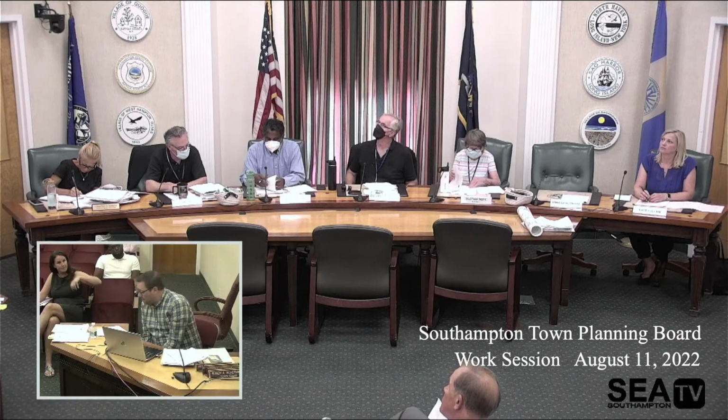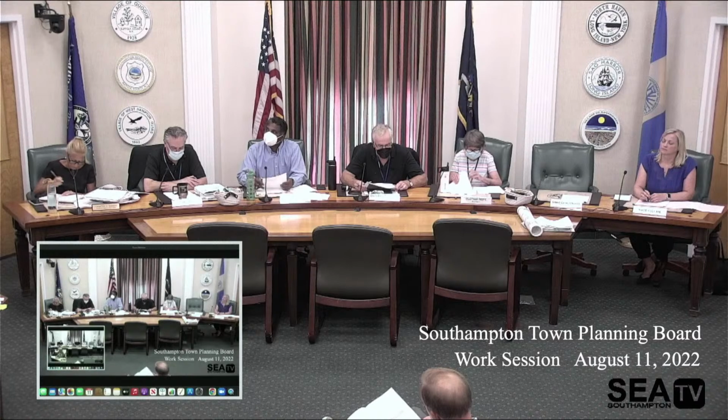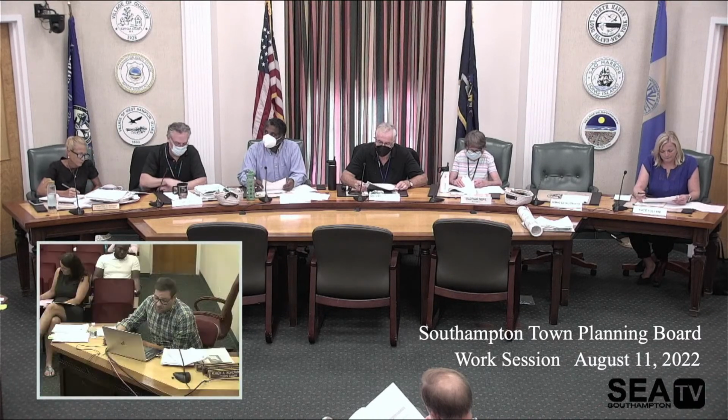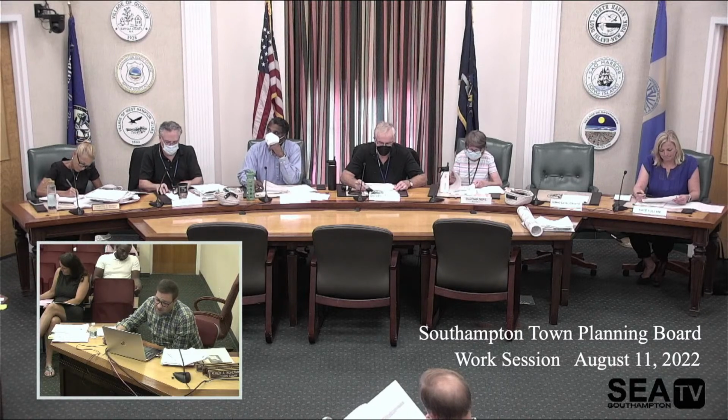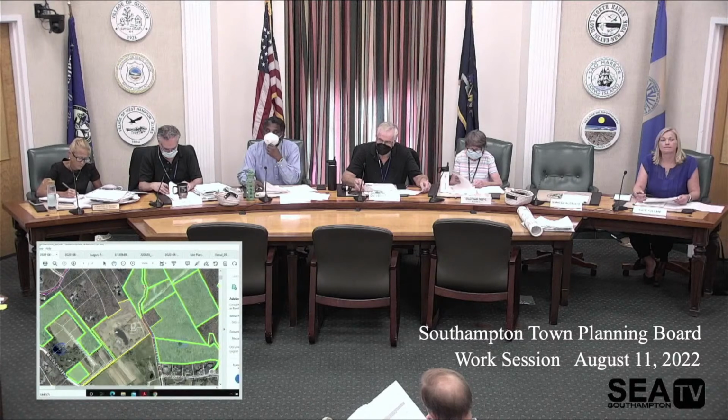I'll start with item 1, 511 Farm LLC. I have the aerial up on screen here in the yellow. This is a property located at 721 Loafers Path in Bridgehampton. The property is currently improved with a single-family residence and several accessory structures, a tennis court, a detached accessory structure, and in here is a lined man-made pond.